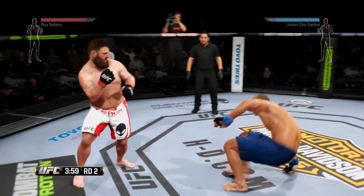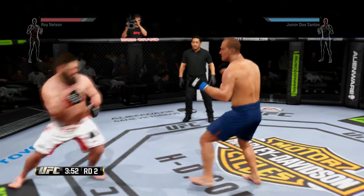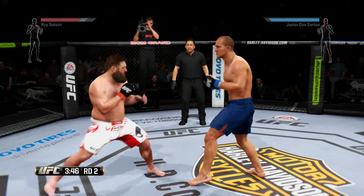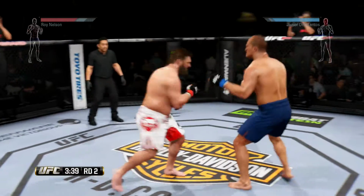Nelson with the inside leg kick. And back up. Damaging leg kick by Nelson. Very nice kicks. Man, he's eating some heavy kicks, and his left thigh is really starting to show signs of bruising.